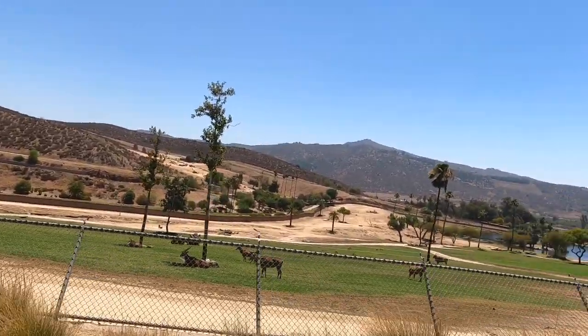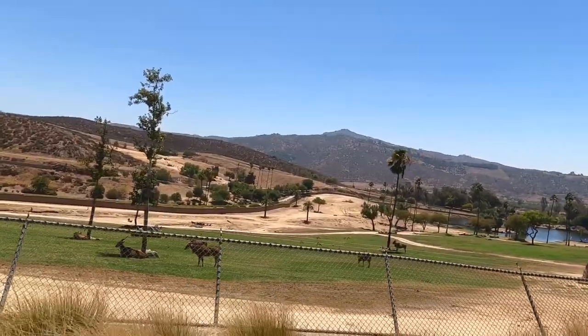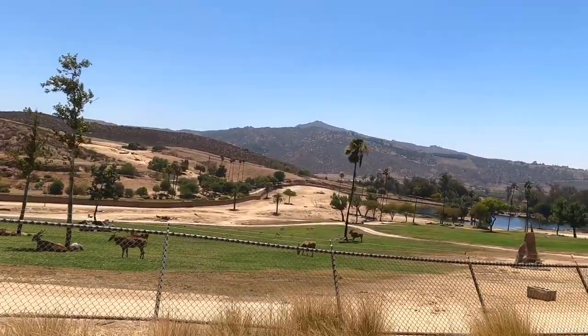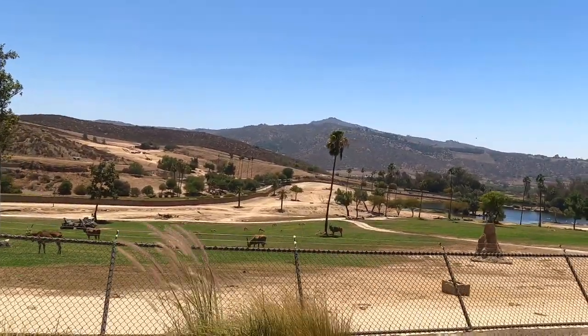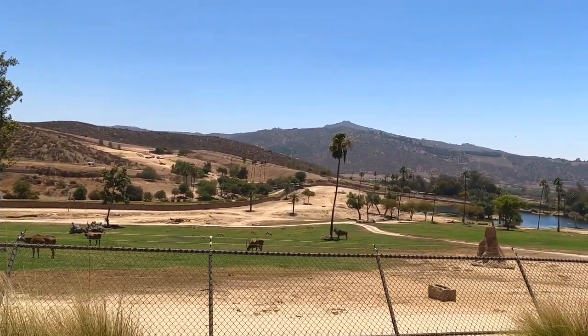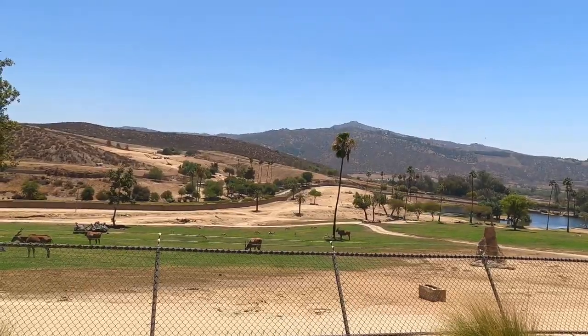Now the springbok are going to be well known for their jumping ability. What they do is actually called pronking, where they will arch their back and jump straight up in the air, kind of like a cat when it's scared. And they're going to do that jumping up to about 10 feet in the air.